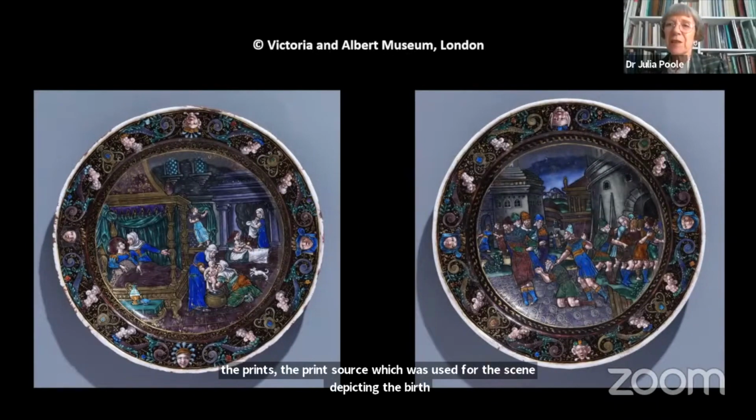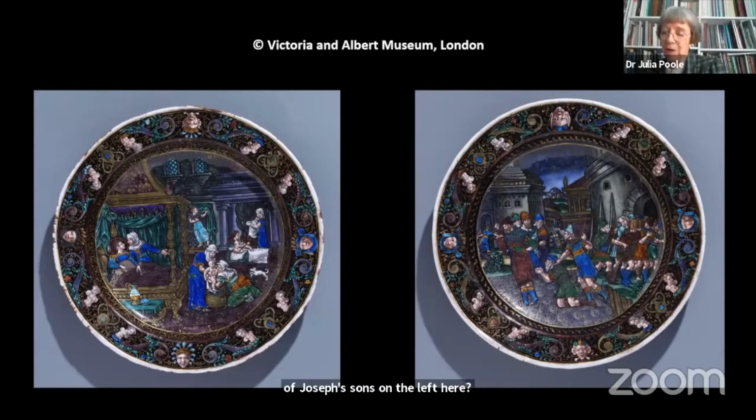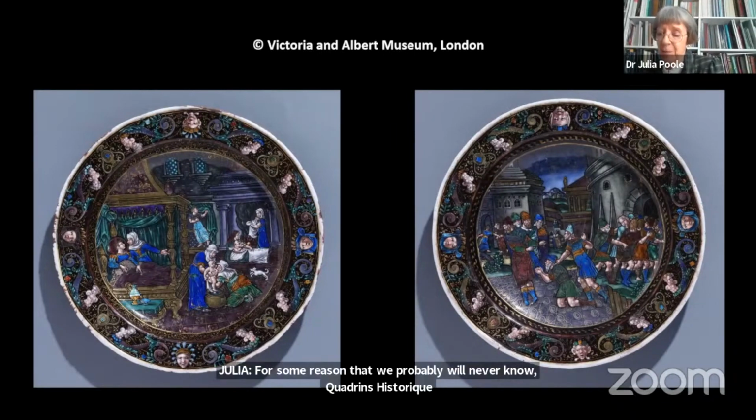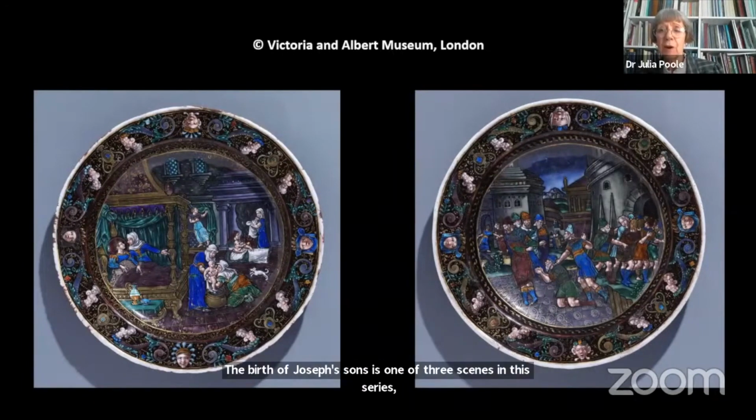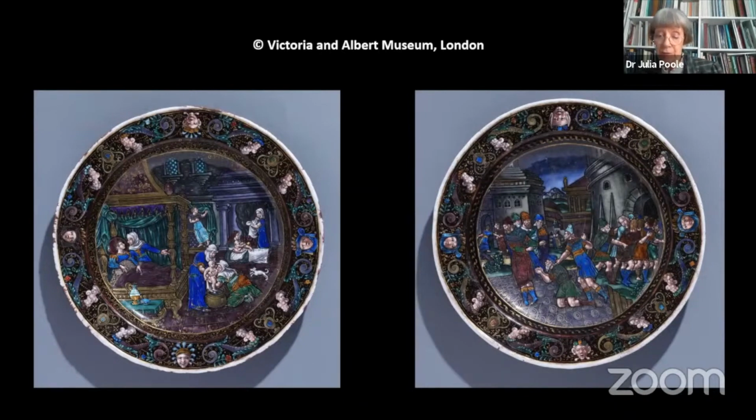Yes, for some reason that we probably never know, Quadrins historiques de la Bible was not used as a source for all the plates in the Joseph series. The birth of Joseph's sons is one of 3 scenes in the series, number 7, 10, and part of number 12, which were derived from woodcuts in a comparable but much less influential work, Guillaume Gérard's Figures de la Bible illustrées de huitains françois, which was published in Lyon by Guillaume Rouillé or Roville in 1564.